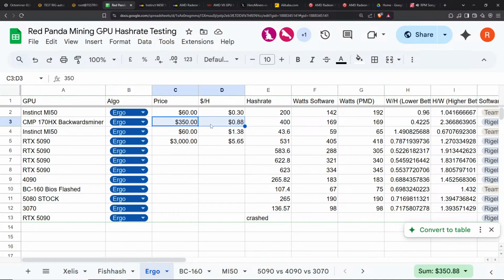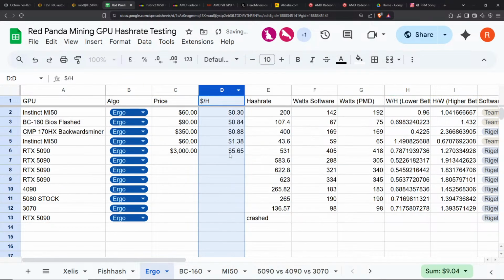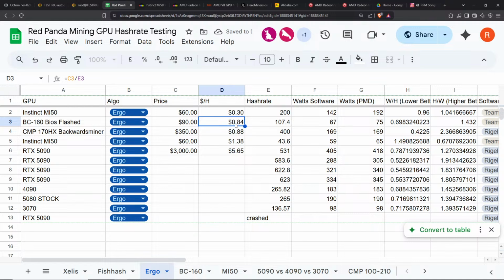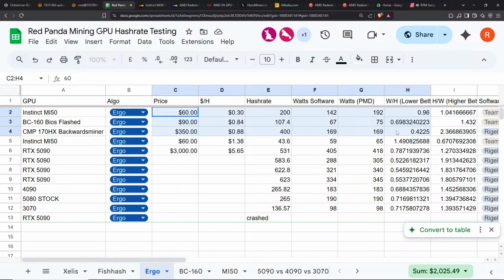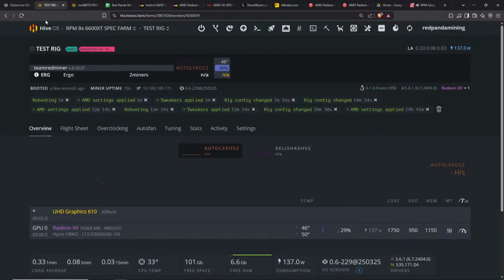Yeah, 170HX. Now do the BC 160. How much is the BC 160? Like 90 bucks? Dollar per hash, there, 84 cents. With the BC 160, your efficiency is middle ground. Oh man, they're all so very close. They're all pretty close, to be honest. You get more hash rate on the MI50, but this is basically stock power. What's the middle ground hash rate we can get on this thing?